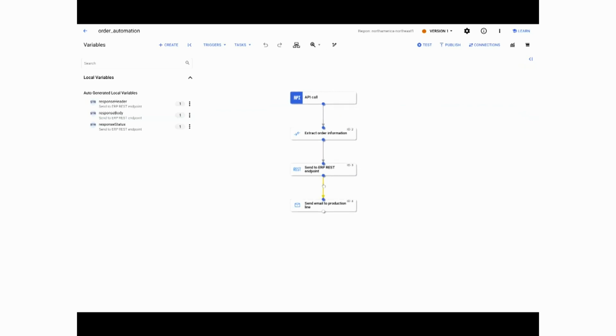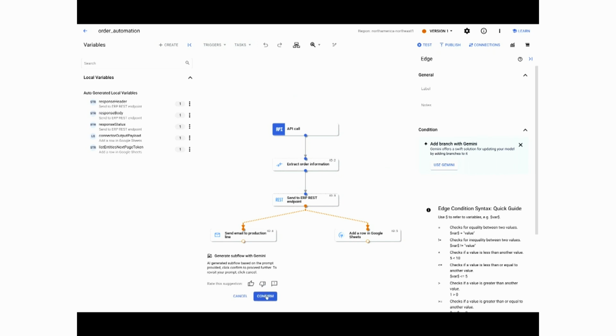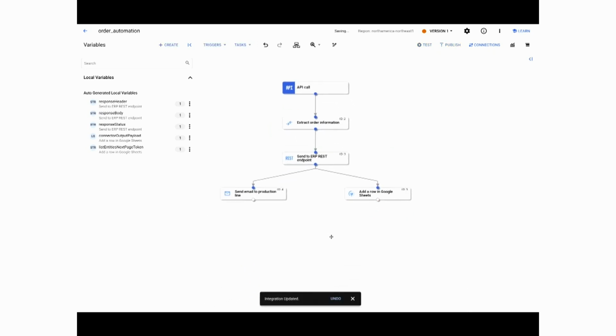If you remember what we discussed before, we need to take care also of the BI team and the finance team. So Gemini can help in this case, not only to create, but also to actually enhance automation. So we can actually use Gemini to create a branch. We are just telling Gemini, hey, I need to also add some row in Google Sheet. And there it is. It will create a branch for us.